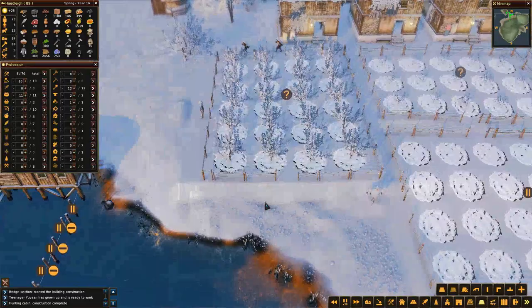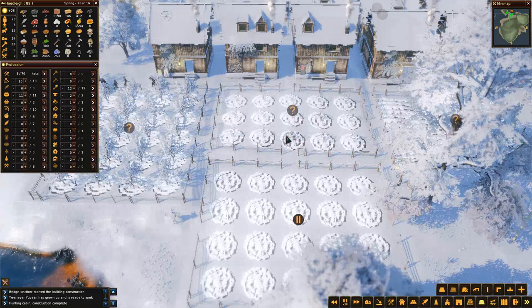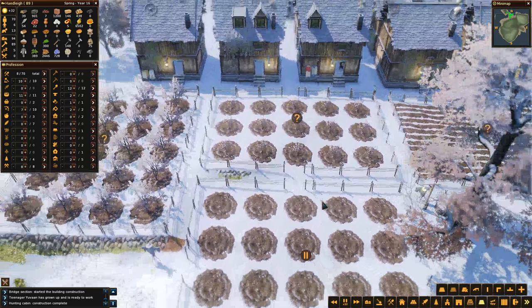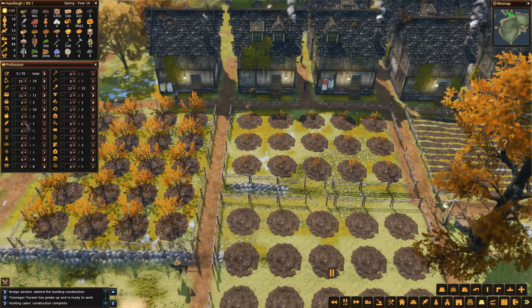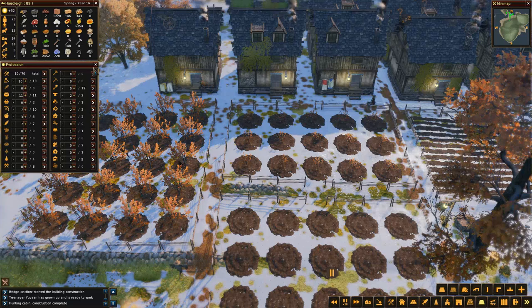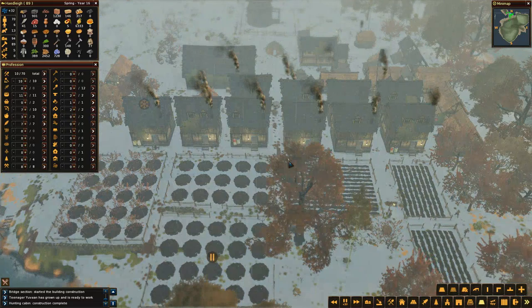Okay. All right, coming in spring. This is good. See, now these trees are mature. These trees are starting to sprout, right? So we will not get a yield this year. Well, we might. Okay. It might prove me wrong. Let's clear out the mines. Did we get a late frost? We're getting a late frost.